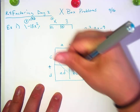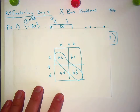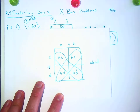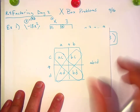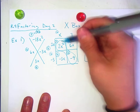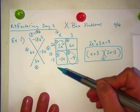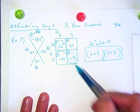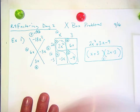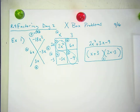Okay, now if I multiply these together, what if I multiply A times C times B times D? What do I get? ABCD, right? Or ACBD, however you want to say it. What if I multiply these together? ABCD, same thing. That always works out that way, where this matches that. So this matches this. Do you see how this is negative 18 and this is negative 18? Yeah. And over here, what I'm saying is, I know that they have to multiply to get negative 18, and I know they have to add to 3x, and then I had to think of two things that made that work. So it's because of that relationship that we can do this type of problem. Again, I'm not going to ask you exactly why this works, but that's why it works.